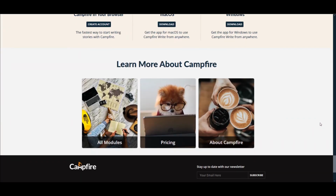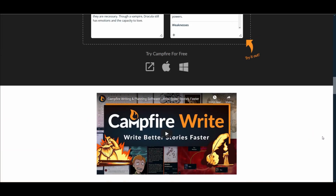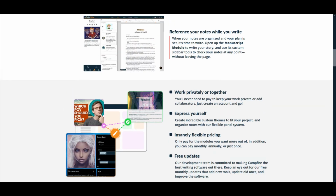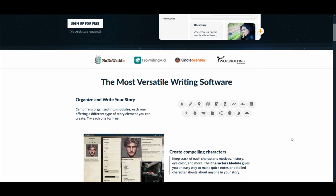essential tool, because this does story Bibles, this does languages, it does history, it does religions, it does icons, it does everything. I've done plenty of videos on Campfire. You can go back and watch those. I don't really need to do it again here.